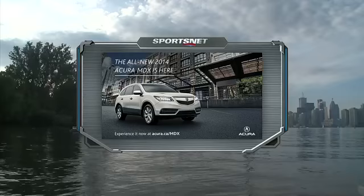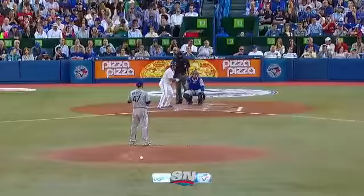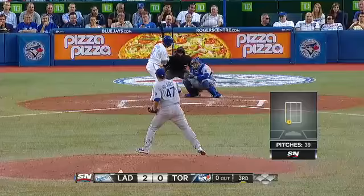Beautiful evening in Toronto. Big night for a quiet sail on Lake Ontario. Blue Jays trying to get back in this ballgame. Dodgers have a 2-0 lead. It'll be Meister Asturias to lead things off. Takes a first pitch strike from Ricky Nolasco.